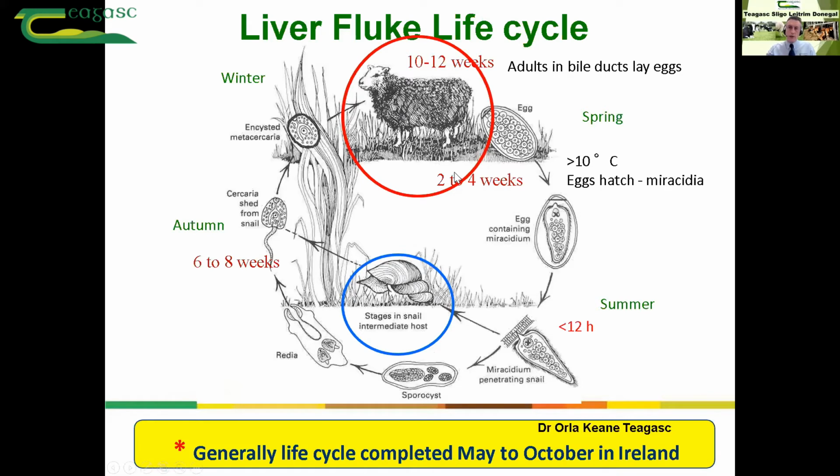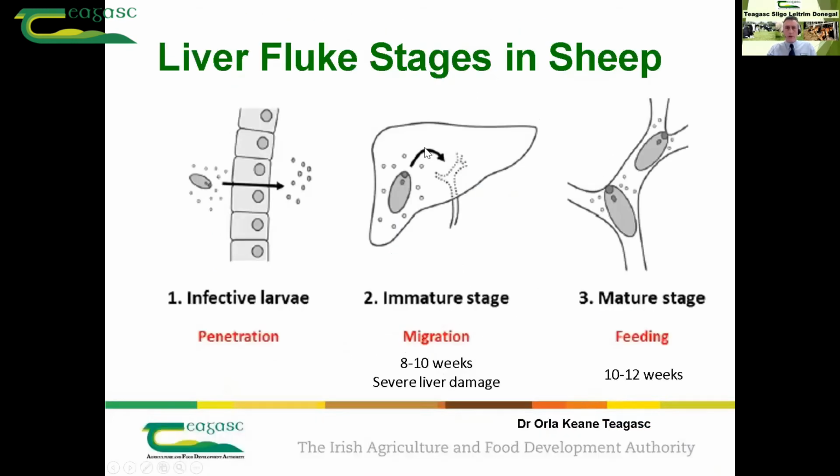I just mentioned two points here regarding the life cycle. It's a complicated one, but there's two points. First of all, if a sheep picks up an infective egg today, or larva, it takes 10 to 12 weeks for that to mature, so that the sheep is passing out eggs again onto the pasture. Number two is, eggs that are passed out by sheep can't infect other sheep; they first of all have to pass through the mud snail, and then they become infective following that, and that takes a bit of time. So generally, the life cycle, as far as Ireland is concerned, the main risk period is October time, October, November onwards. Now, this is an important slide here.